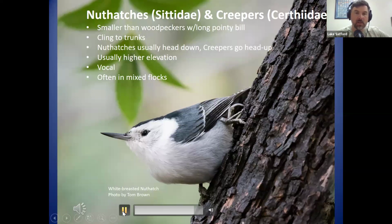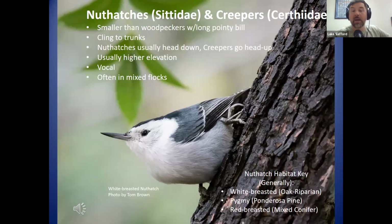Kind of a little laugh there. And ooh, here, let me turn that up. Okay. One thing about nuthatches, let me see. Oh yeah, the habitat key.